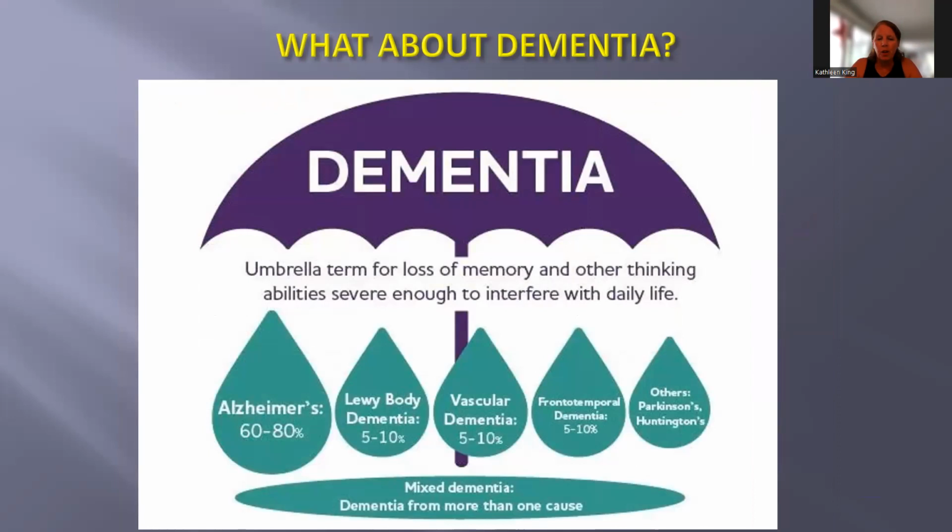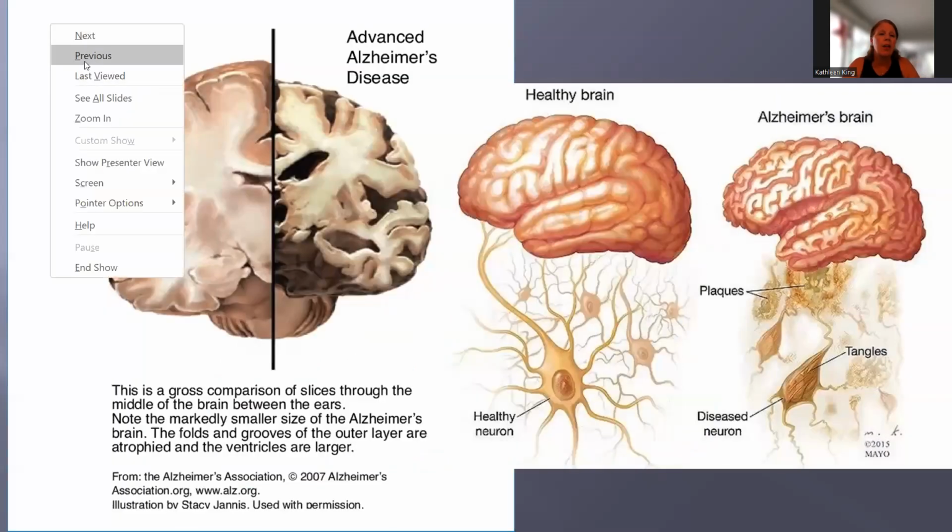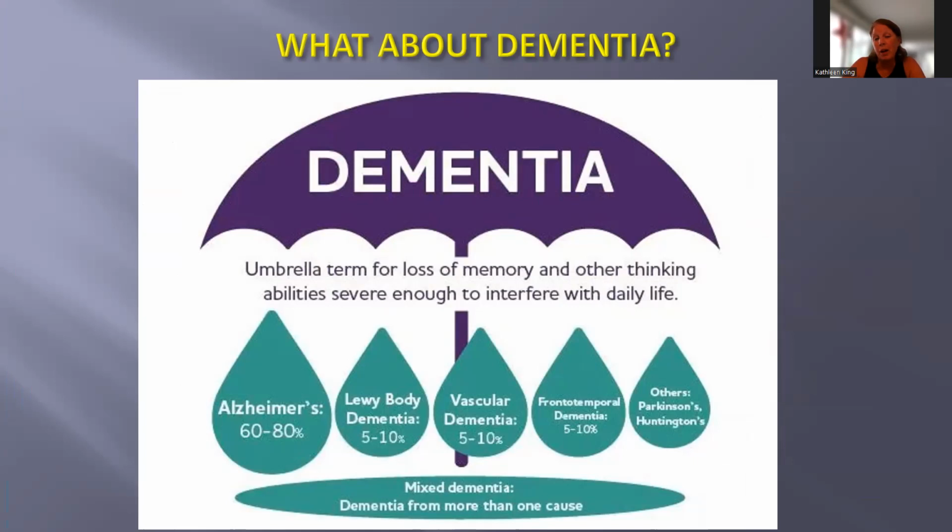So in terms of different types of dementia, Alzheimer's is clearly the biggest, 60 to 80%. Lewy body dementia is actually another one. Lewy body is usually younger people. Sometimes it has a lot of physical ailments that come with that. It's pretty devastating dementia, actually. Vascular dementia has to do with blood flow.